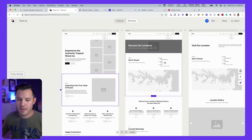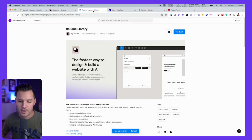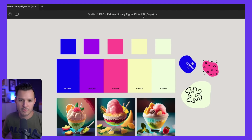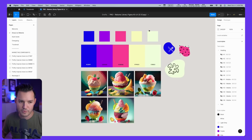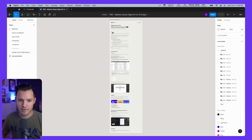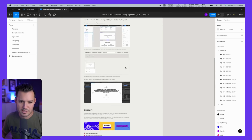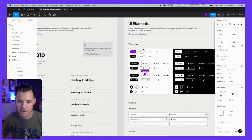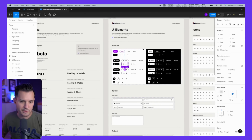So what will happen then is it will open up not only the plugin, but you're going to want to get the Relume library file here. And when you open that up, we'll just open up our Figma file here. You can see that this Pro Relume library Figma kit version 1.3 is the newest one that we're working with right now. This is the one that comes with this welcome documentation, tells you how to build things in Relume. You also have a style guide that's already built out. You can see we've actually already messed with it a little bit beforehand.